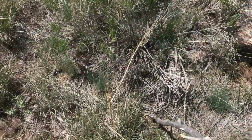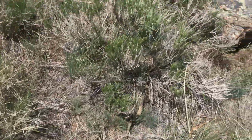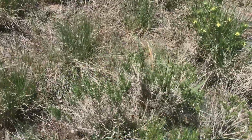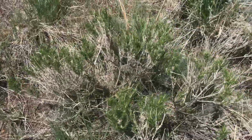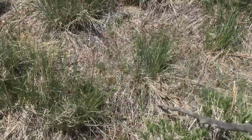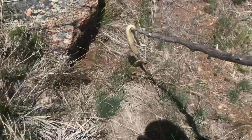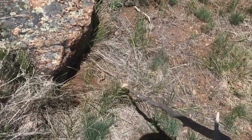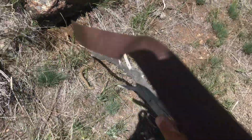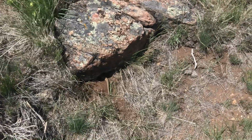I'm up here at like 7,800 feet maybe, and there's a prairie rattler up here. I've seen them up in this stuff before, just never on this side. That's super cool though. That is sweet. If I had some gloves on, I'd probably pick him up. But seeing as how I don't, that's a pretty good deal. Little guy, we'll come right back to home. Such a dangerous animal, but I gotta be looking out for them.